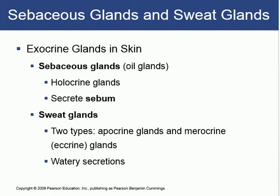Okay, the glands that we talked about: the sebaceous gland, which secretes the oily substance called sebum, right? Versus the sweat glands that secrete sweat. Now, there is important information here to remember. The sebaceous gland is called holocrine. And the sweat gland is called either apocrine or merocrine.